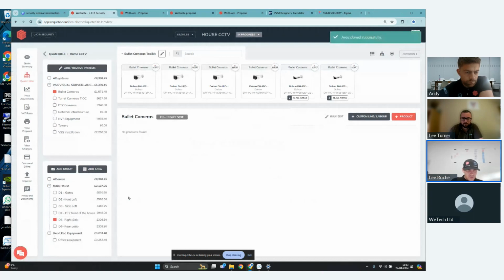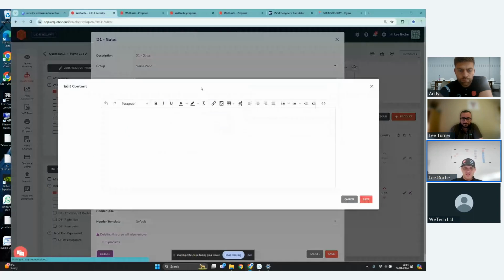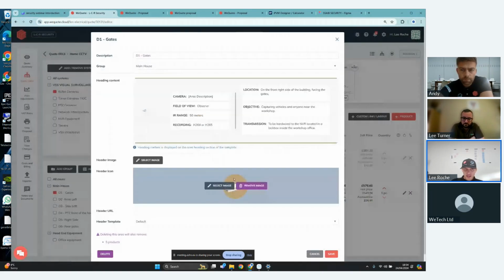Okay. And then what I've done is I've set these areas so they are defined as a camera area template. And what that does is it gives me this heading content where you'll see it's tagging it through, so we don't need to type this in. We can put the field of view, the IR range, its recording type, its location, the objective of what we're trying to do, and its transmission. So how it's going to be wired from the camera back to the NVR. I've also put in a header icon as well, which makes it look nice.